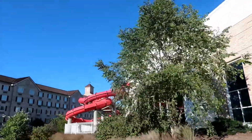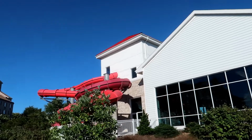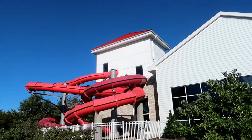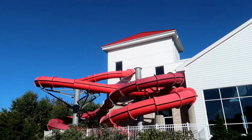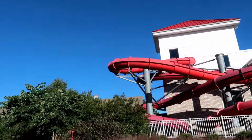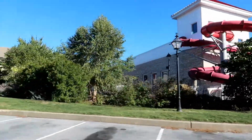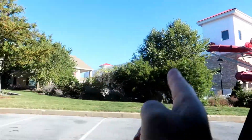And unfortunately, we were gonna do this when we got back to the room last night, but we fell asleep for like 2 hours, and by the time we woke up, it only had like 15, 20 minutes before it closed. Looks like another outside pool right there.